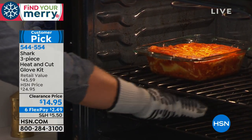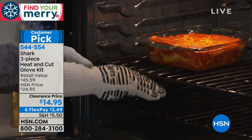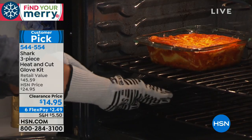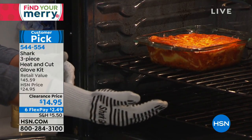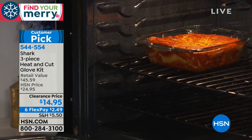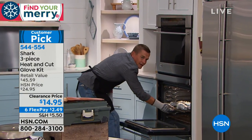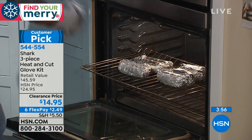If I had to reach underneath here and hit my hand on that rack in the 500 degree oven, where do all the burns come from when you reach in the oven? That's where all my scars on my right arm are from. This comes all the way up your arm, like halfway to your elbow, so if you happen to hit that rack, you don't have to worry about it. I'm gonna go down here into this oven. This one's at 350 degrees. I can pull the rack out. I've got full dexterity because it's four fingers and a thumb.